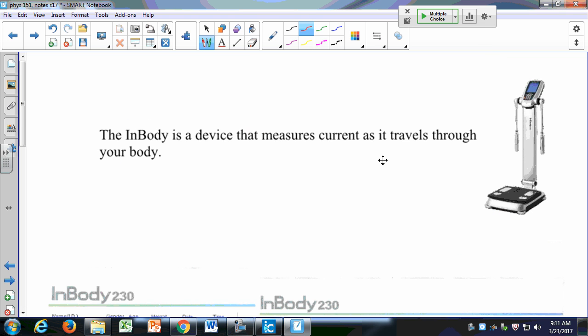We won't use the E-meter in this class, but we will use the InBody. You've probably seen this, especially if you're in athletic training. This is a device that allows you to measure the muscle makeup of your body. It measures the amount of water, muscle mass, and bone mass. You stand on this little platform and grab these two handles. We'll look at this on the last day of class when we go over to the rec center.